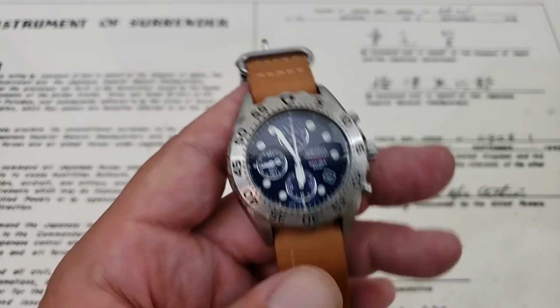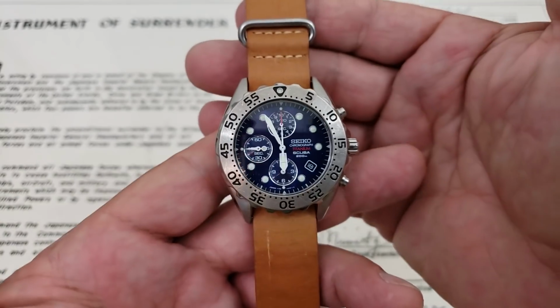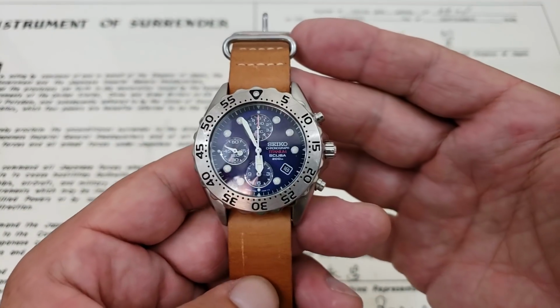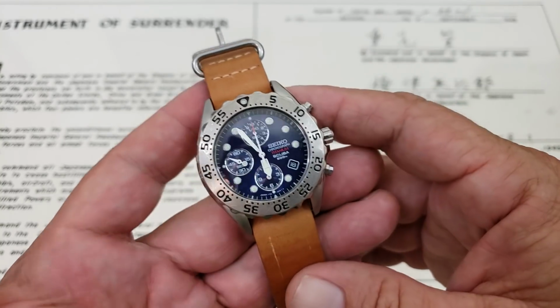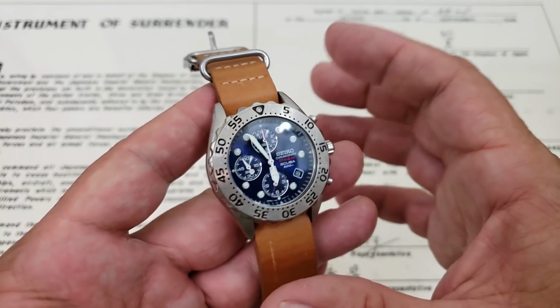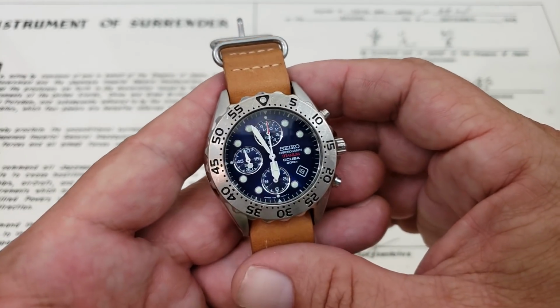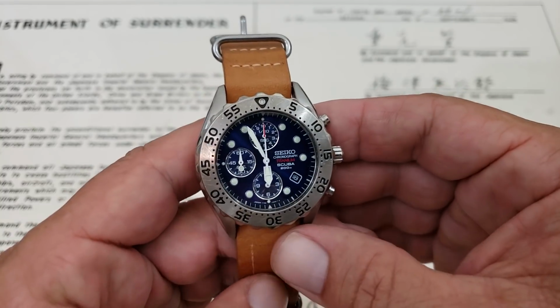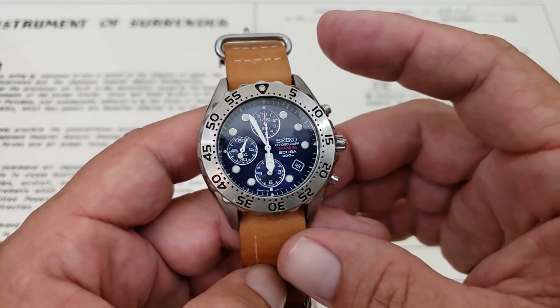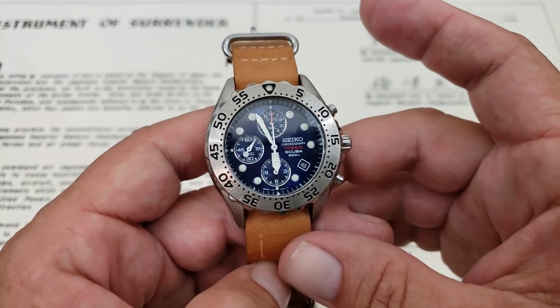All right, guys, so here it is, the very last one, but not the least. This is probably one of my favorite watches in the collection, to be honest with you. Definitely in my quartz watch collection. This is a Seiko SBDQ003. It's an all titanium scuba labeled watch here. Also has the titanium on the dial. Also a chronograph, a diver's chronograph with 200 meters of water resistance.